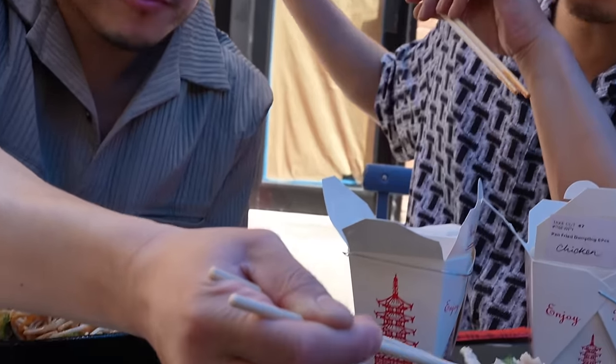All right, new spot on Doyers Street. I'm not gonna lie. That is one of the smallest dumpling stalls I've been in. That's almost like China size, you know what I mean? Like you go to China and you see somebody outside of their window slinging dumplings like that.